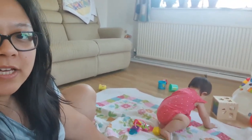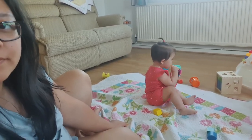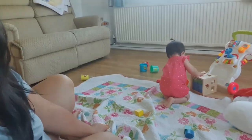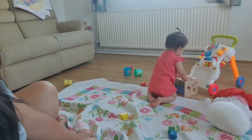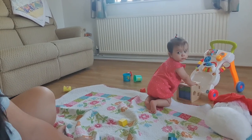Finished dinner and now we're having a bit of playtime before Sophia goes for a bath. So, yeah. Her teeth are hurting her so much. But I think she's dealing with it fairly well.